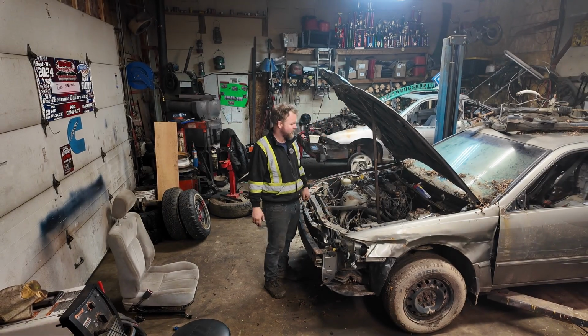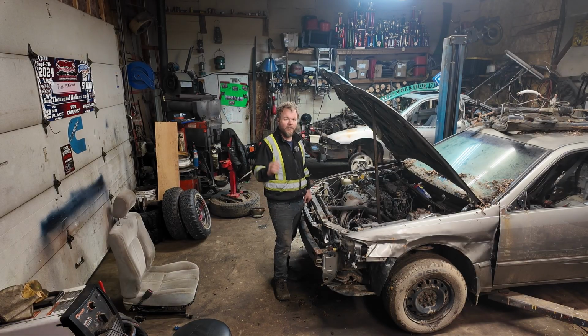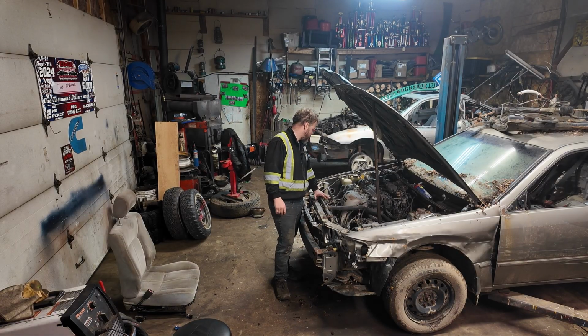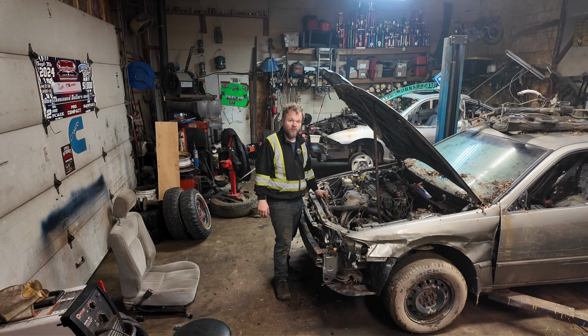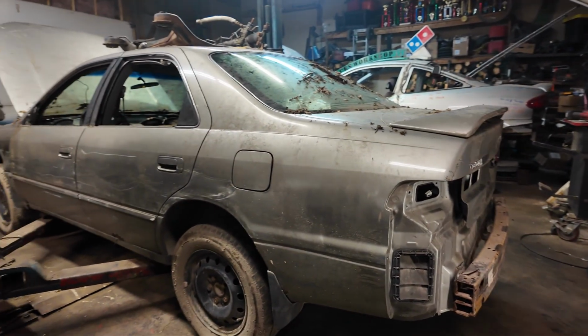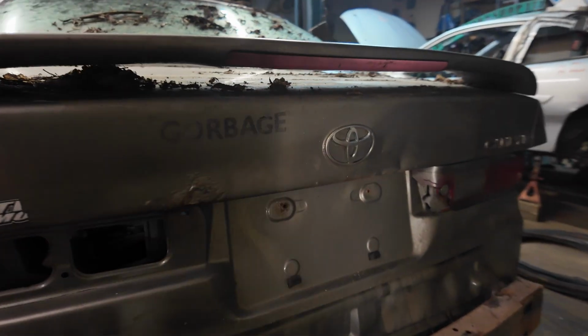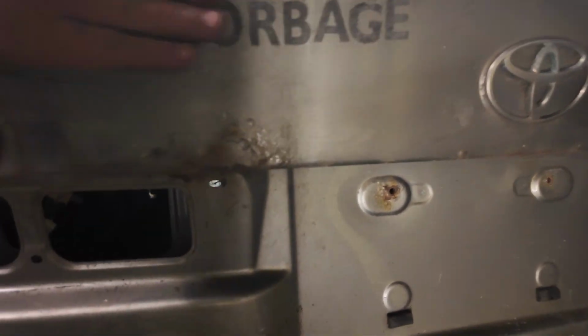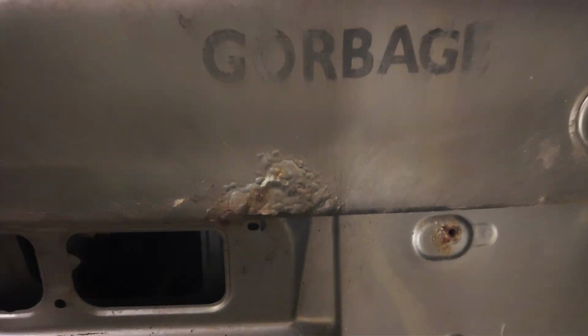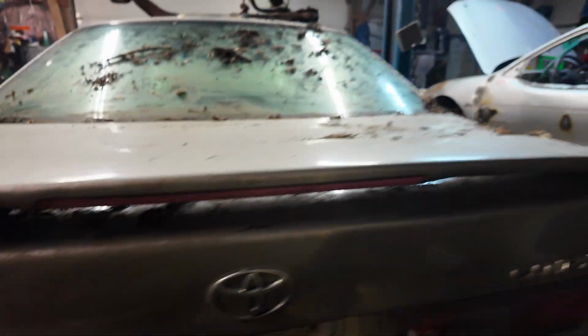And I think it's going to be a lot to get this thing back up and running. But before we let you go on this one, maybe I'll do a little bit more stripping for it. But I'll show you why we call it garbage. So not only do we call this car garbage because it was filled with garbage, it's actually called garbage. So, yep, I think the name of this thing's gonna stick.